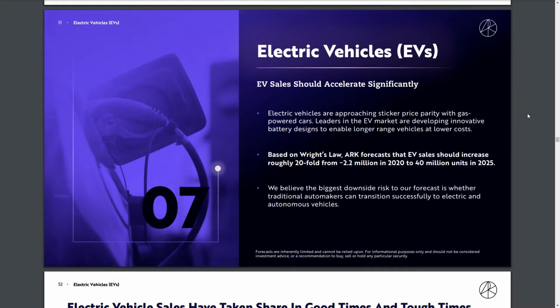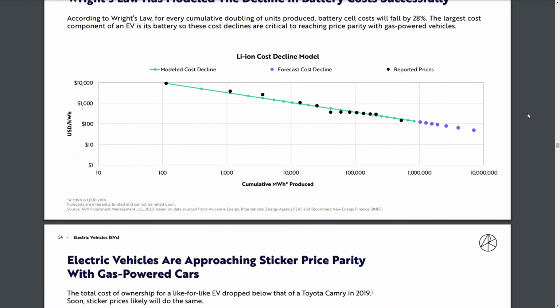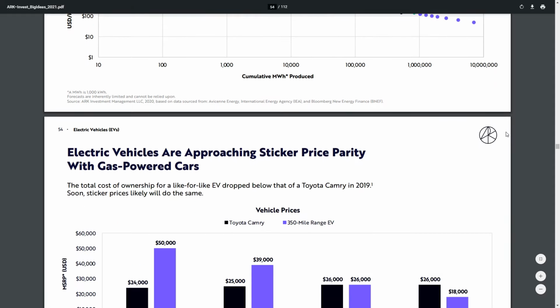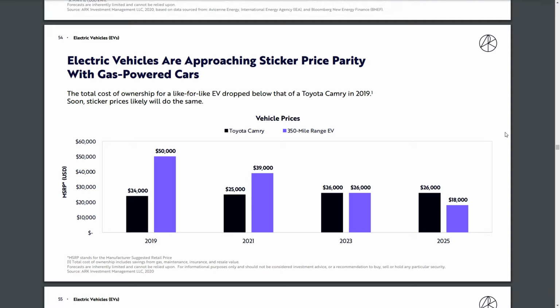But next, we're going to talk about electric vehicles. This is something that we are heavily discussing right now. It's not necessarily just the EV side, and you can see talking about the battery cost, which Tesla in particular has continued to dominate. But really, what are we going to be looking at here? So right now, over the course of time, they're saying that EVs could be lower than the average price of a Toyota Camry going forward.